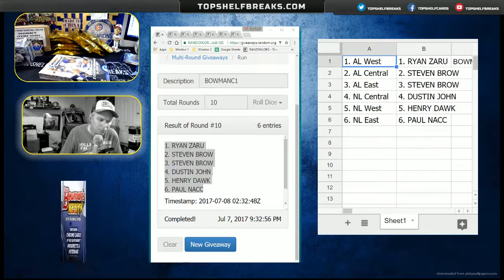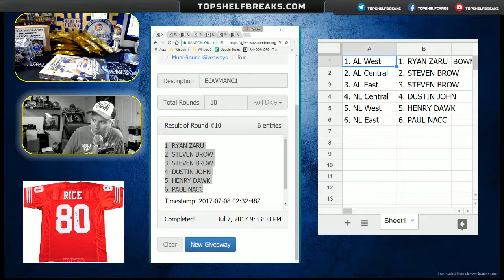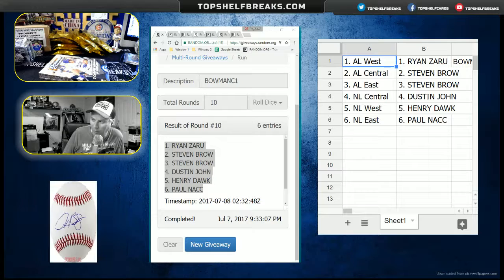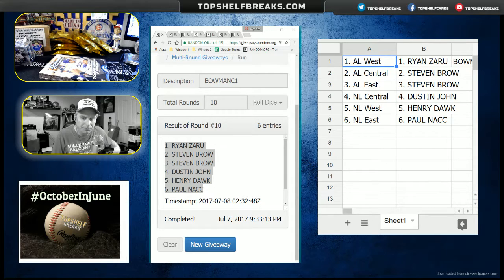There you go, Bowman Chrome 15. AL West for Ryan, AL Central for Stephen Brown, AL East, NL Central for DJ, NL West HD, look out, NL East for you, Paulie N.